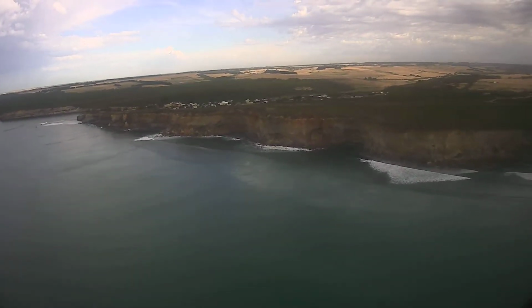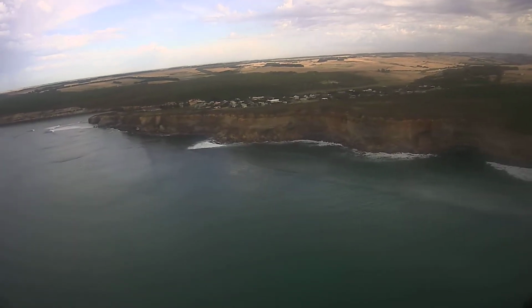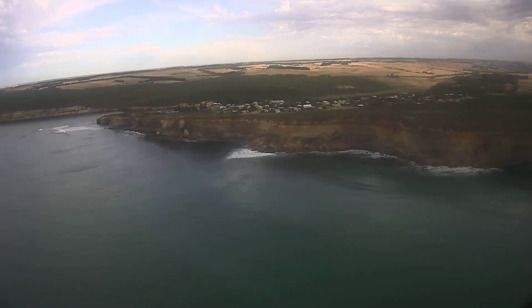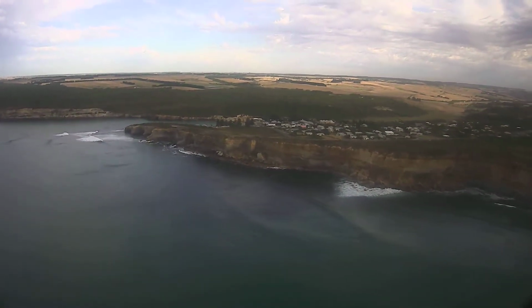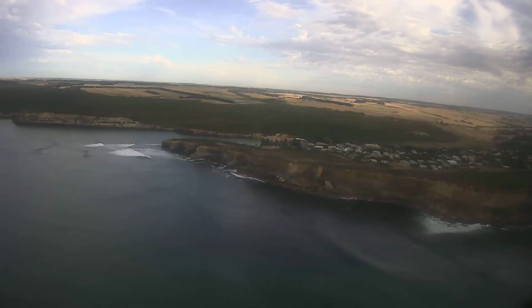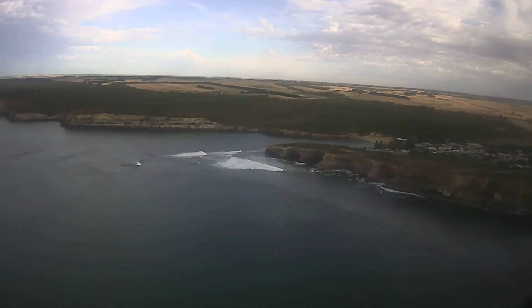The township up on the cliff line here, this is the township of Port Campbell. Beautiful little town, quite small, only about 500 permanent residents there, although there are quite a few holiday houses obviously in the mix. Got lost in there last night. Oh really? It's a big metropolis, isn't it?